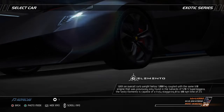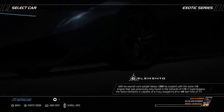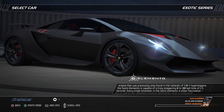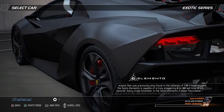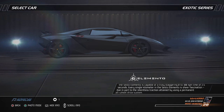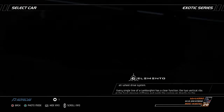With an overall curb weight below 1,000 kilograms, coupled with the same V10 engine that was previously only found in the Gallardo LP570-4 Superleggera, the Sesto Elemento is capable of a truly staggering 0 to 100 kilometers per hour time of 2.5 seconds. Every single kilometer in the Sesto Elemento is sheer fascination, due in part to the relentless traction attained by using a permanent all-wheel drive system.